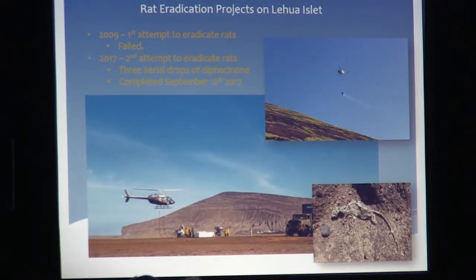And so rat eradication has had a bit of history on the island. In 2009, there was an attempt to eradicate rats, and unfortunately it failed. And so in 2017, a second attempt was made to eradicate rats with 3 aerial drops of diphacinone. And that was completed on September the 12th, 2017. And the carcass there on the bottom right is what we're all looking forward to seeing out there.